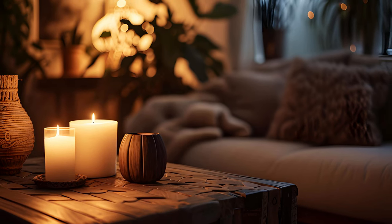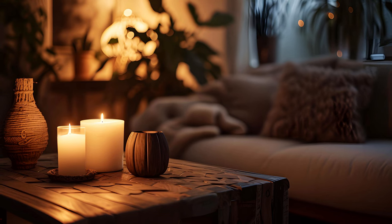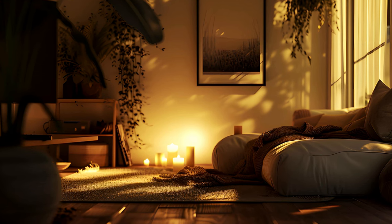Explore the concept of versatile and adaptable furniture arrangements. Learn how to embrace the transient nature of life by creating a living room that evolves with your needs, allowing for flexibility and a continuous sense of renewal.